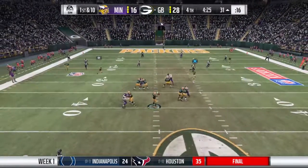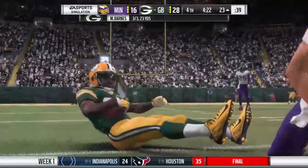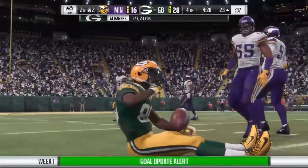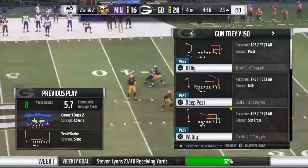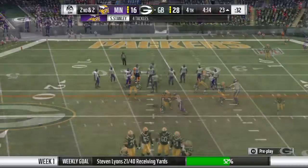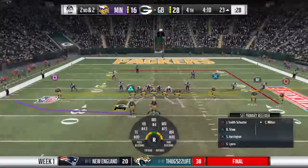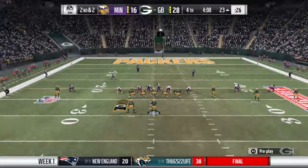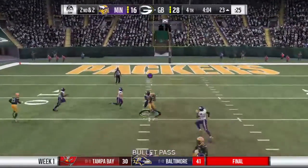On 1st and 10, Barnes got his man complete over the middle. It's Lyons. And he'll go down here right around the 23-yard line. A good pickup there. 8 yards on the first down completion. Slant route's effective no matter who's running the route and catching the ball. But when you have a receiver of that stature, you have to be a little bit more precise throwing it. You don't have the same catch radius with the bigger targets.